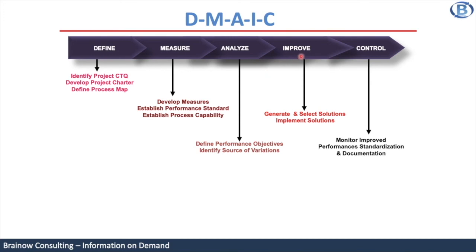Then we move to the next stage, which is called the improve phase. In the improve phase, you generate the solutions and select them, that is, the solutions that you're going to implement to improve your process. The next and final stage of a DMAIC project is the control phase, where you monitor the improvement and standardize it across the organization for all the processes, and also document the improvements or changes that have been brought into the process.